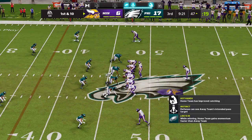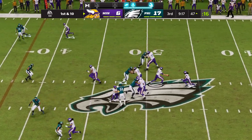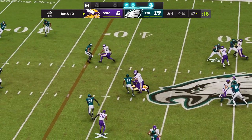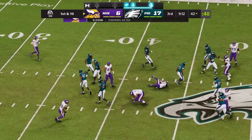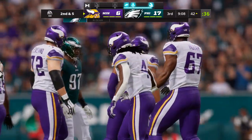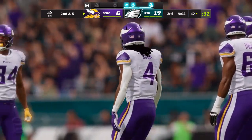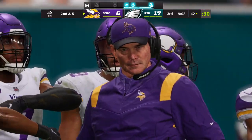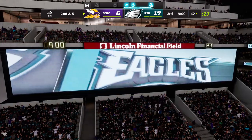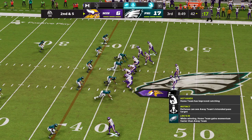Back-to-back good plays have him on the move on first down. Draw play, Cousins to Cook. He takes it down to the 42, a 5-yard run. I think we can safely say that those types of plays are the backbone of this offense. We know not every run's going to be a big hitter, but you know they'll take that type of result on each and every attempt. The first down run got 5. Here's 2nd and 5.